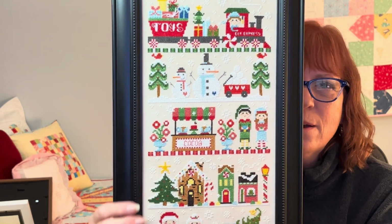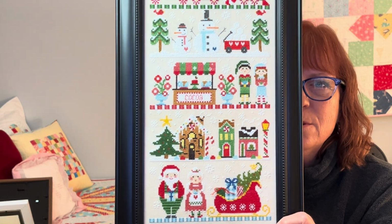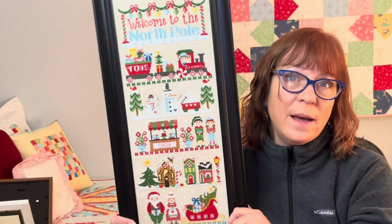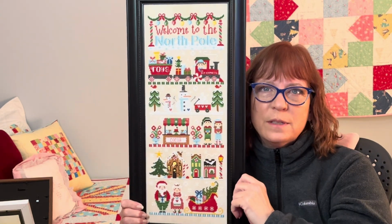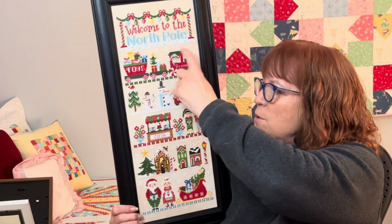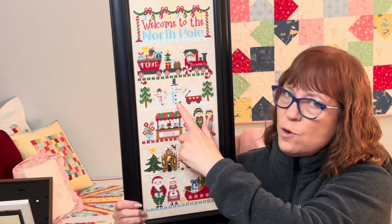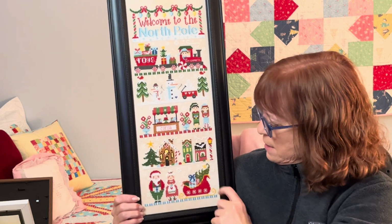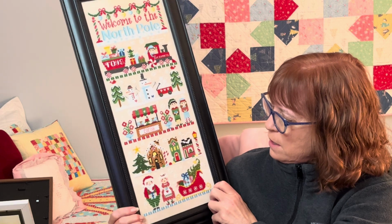I always skip the houses, but. And then we've got little Santa and Mrs. Claus with the sleigh. When I first bought the pattern, I bought it before I knew about the stitch along, and my original intention was to just do some pieces of it. Like I was just gonna do the little guy in the train in the engine, where I wanted this snowman, or like the little cocoa stand. I really love the sled with the gifts in it.